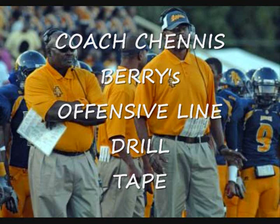We here at North Carolina A&T really believe in our O-line play. You have to coach offensive linemen to be great. And here we do several drills on a daily basis that we feel benefit our young men in becoming the best football player they can be, and we hope it can do the same for you.